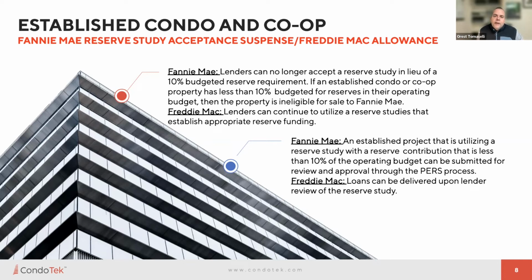So there are different types of lending approvals for condominium developments, or there were in the past, limited reviews instead of a full review. And essentially with a limited review, you could avoid the checking of this 10% reserve line item. So across the country, a lot of buildings just didn't comply. So Fannie Mae and Freddie Mac have shut the door to that and now require a 10% line item in the operating budget for reserve.